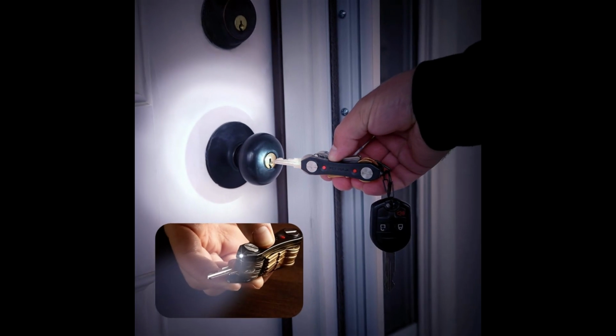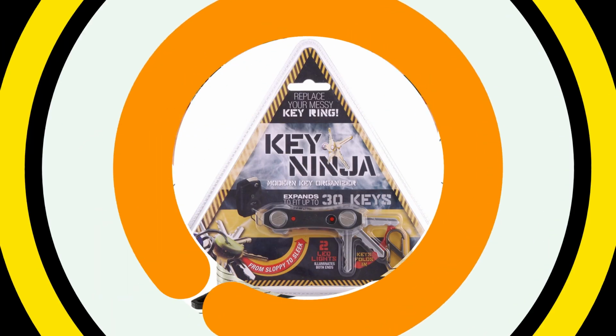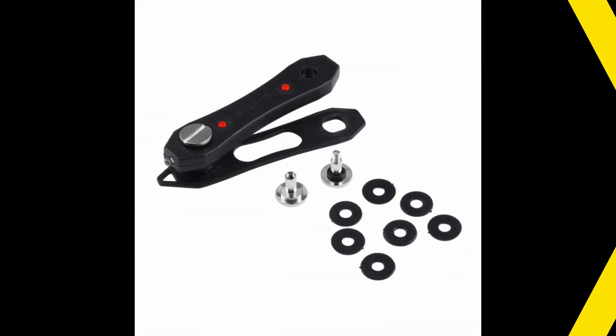Introducing the Keymaster, your ultimate multifunctional key organizer gadget. In a world where organization and convenience are paramount, the Keymaster emerges as the perfect solution for all your key-related woes. This innovative gadget is not just a key organizer. It's a game changer that streamlines your daily life in ways you never thought possible.